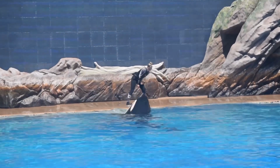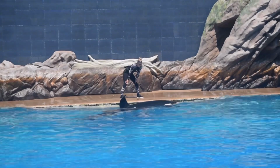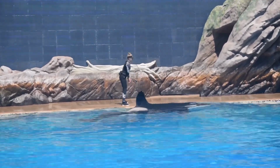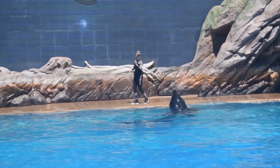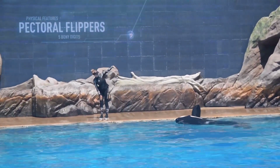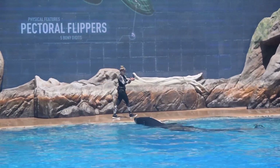The fin on top of the whale is called a dorsal fin and helps stabilize orcas when they're swimming, as well as helping them to regulate their body temperature. The dorsal fin has no muscle or bone inside of it, which is why you'll see them come in all shapes and sizes. The flippers on either side of the whale's body are called pectoral flippers and are used mainly for steering and stopping. Pectoral flippers have 5 bony digits inside of them, just like the human hand.